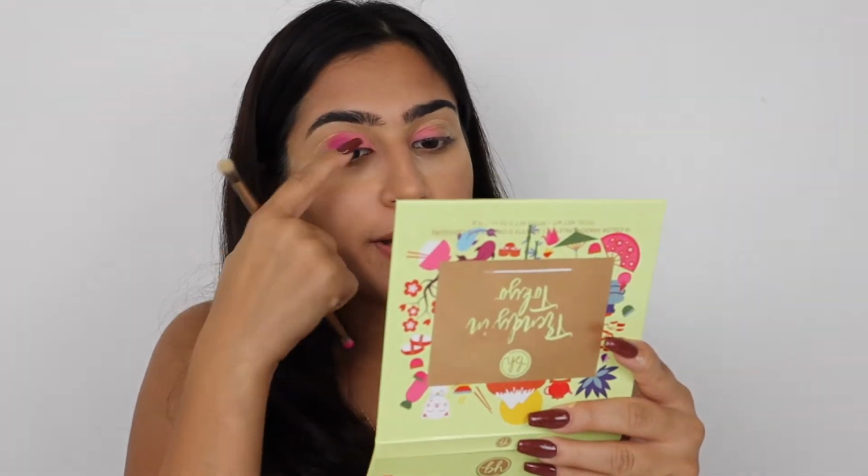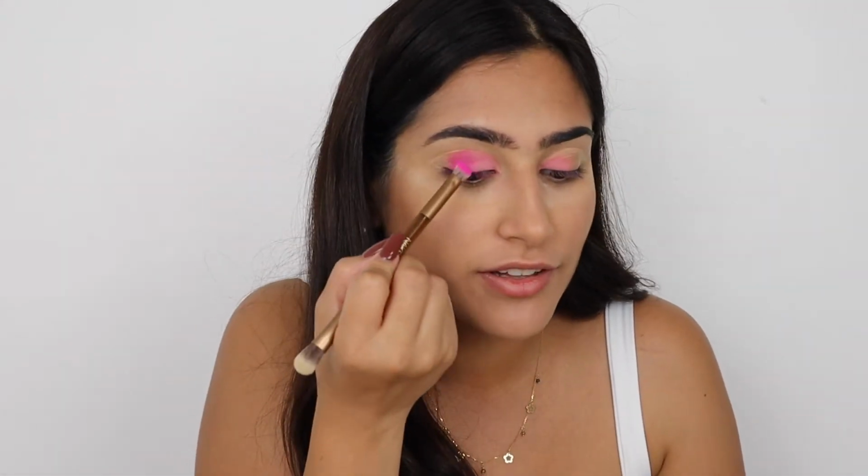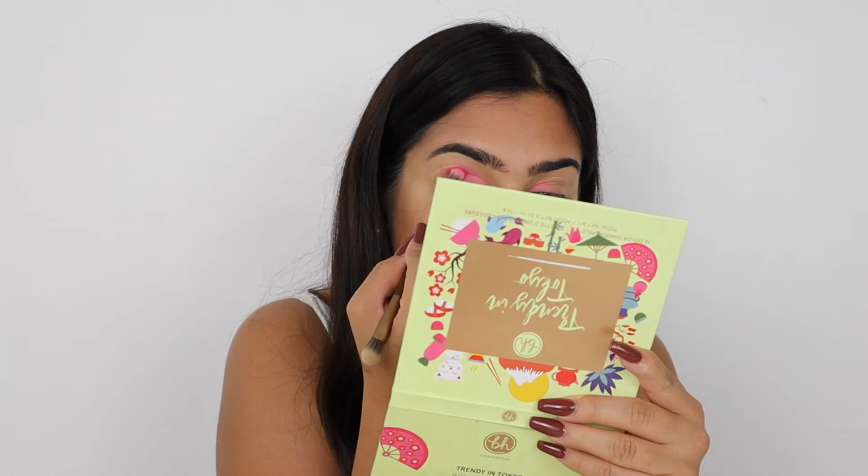And I'm not too worried about the outside because I'm gonna outline it with rhinestones. So if it's not perfect, like if a little bit of color gets out of the line, that's okay, because once we go in with our rhinestones, it's gonna be snatched.